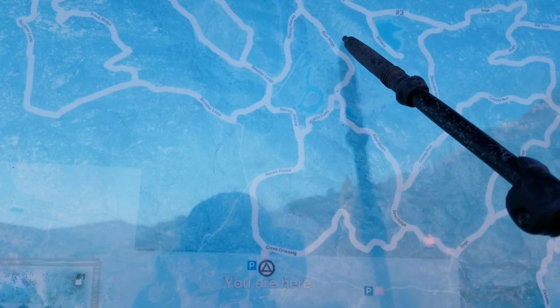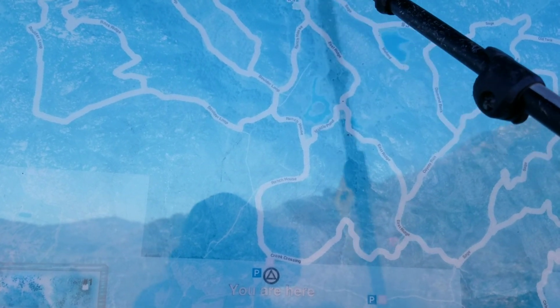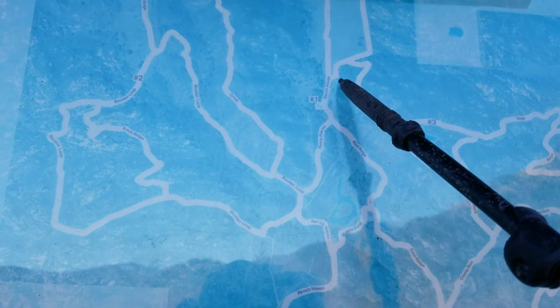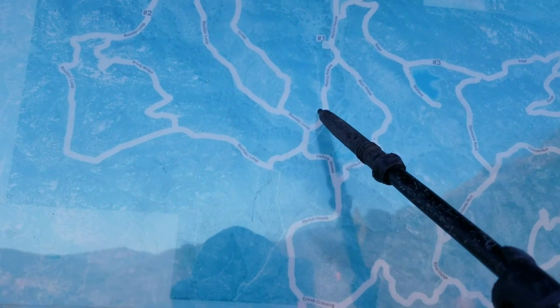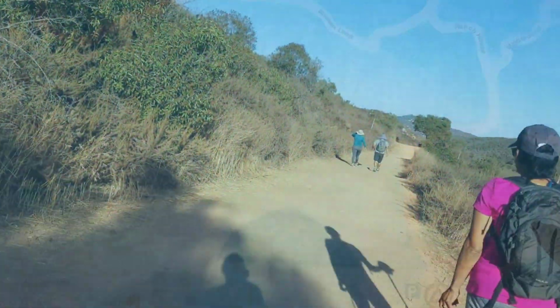And come up. There's a ranch house here, there's bathrooms here. Then we're going to come back. This is paved, all this right here. Then we're going to come up and then go back down. It's only a 3-mile hike.